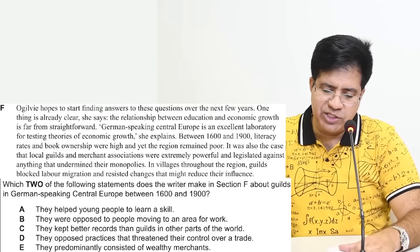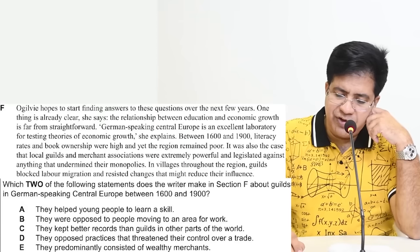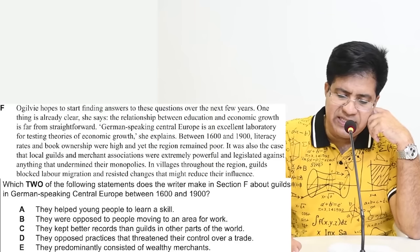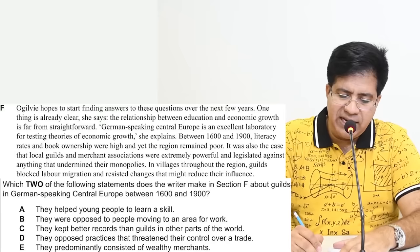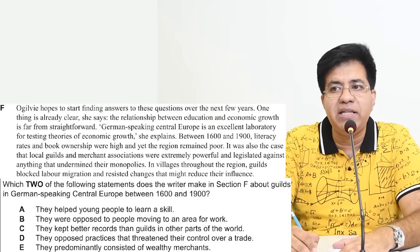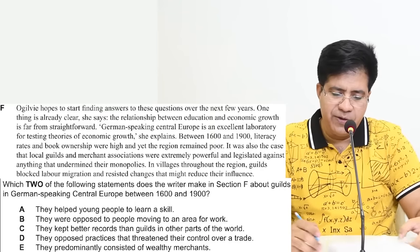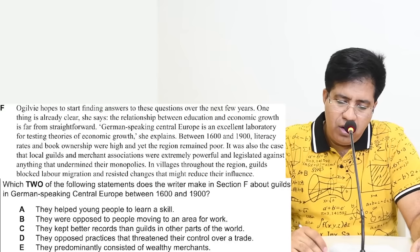Come back to the passage. They have mentioned here, extremely powerful and legislated against anything that undermined their monopolies. Undermine their monopolies means undermine their power. Let's go back to the question.